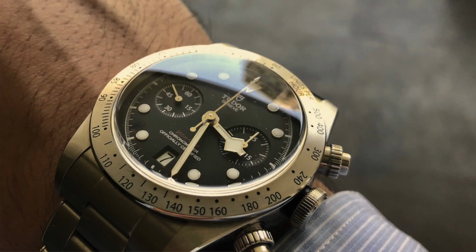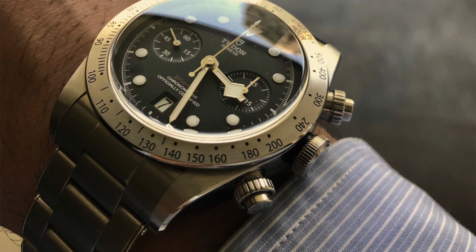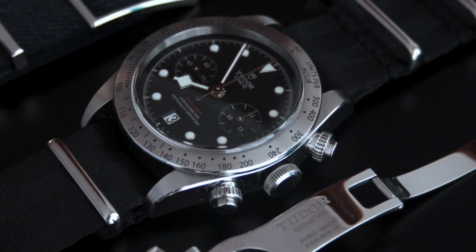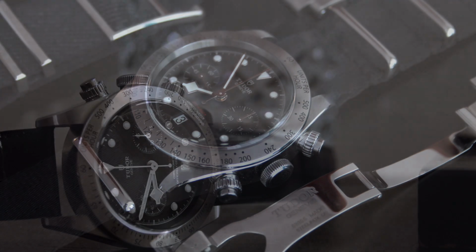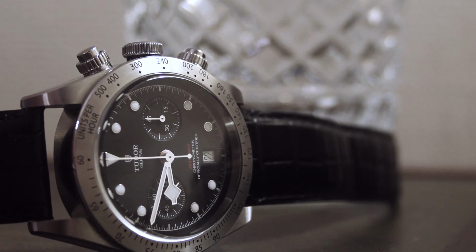This not only impacted being able to get a cuff over it, be that a jacket cuff or a shirt cuff, but also it affected the experience when you put it on straps. When you put it on a NATO, it became very, very top heavy and would move around a lot, and on a leather strap, you really needed to buckle it down tight so that it wouldn't move around either. So that was something that I highlighted when I originally bought it.